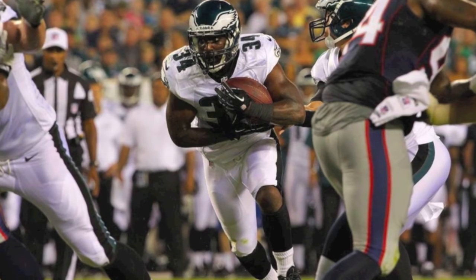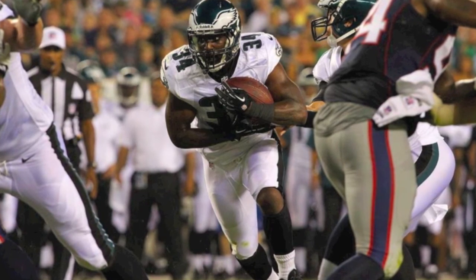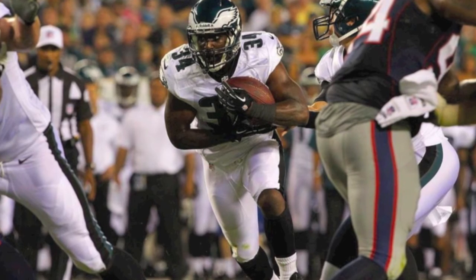I was pretty impressed with Bryce Brown. He showed a lot of effort. He scored on that touchdown, which was pretty awesome. And overall the Vick-Foles battle is still going on. But from what I've seen so far, I'm still going with Vick.